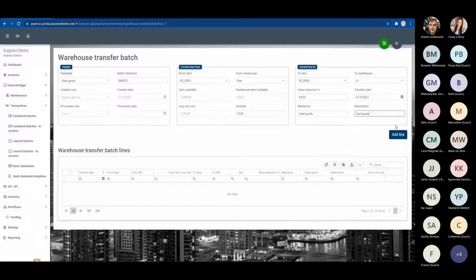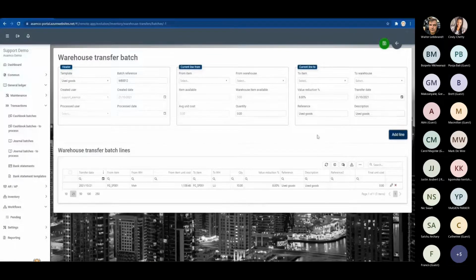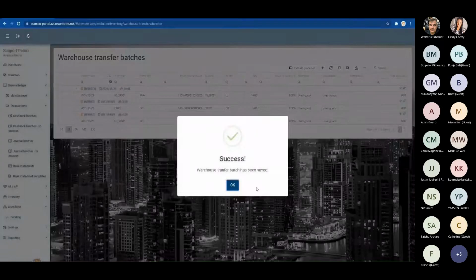To add this batch line, click on the Add Line button as shown here. If applicable, you can add multiple lines, and they will all be saved in this Warehouse Transfer batch. Once your line has been added, you can then save your warehouse transfer batch by clicking on the green Save button on the top right of your screen as shown here. You will then see this success message indicating your warehouse transfer batch has been saved.